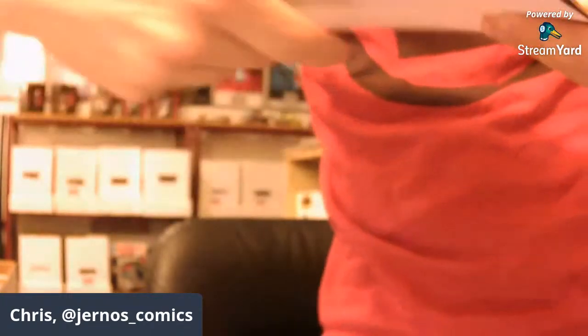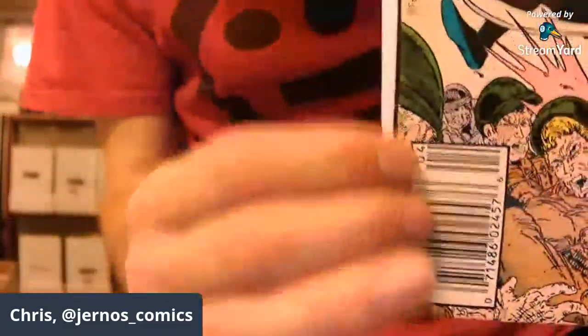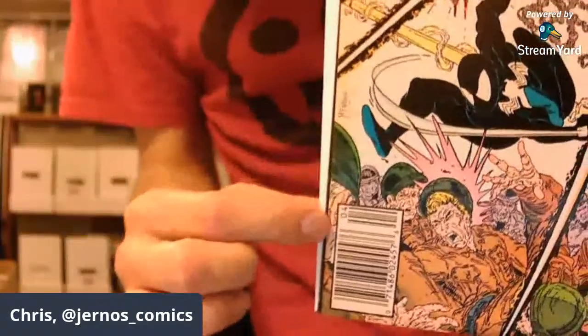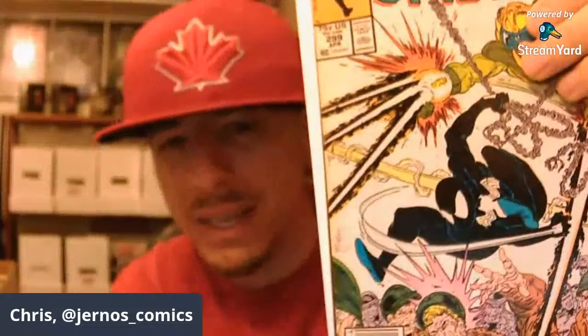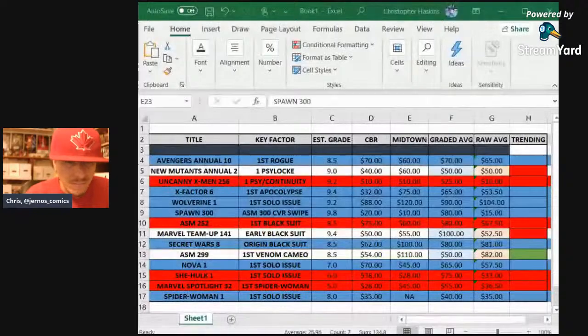And then, like I said, the lighting, but let's see. Can you guys tell that this is yellowed right here? I don't know if you guys can see that, but that's what worries me. Man, I don't know. Looking at this, what did I say for this book? I said an 8.5. Okay. Cancel out the yellowing. Cancel out the yellowing.